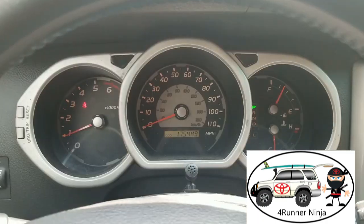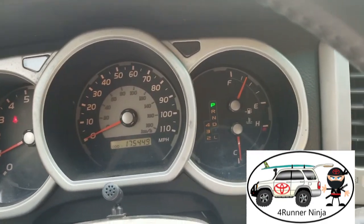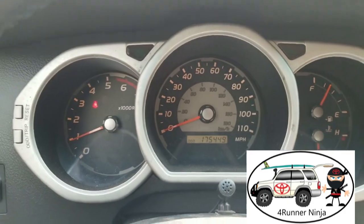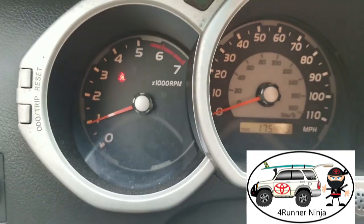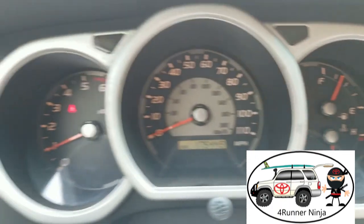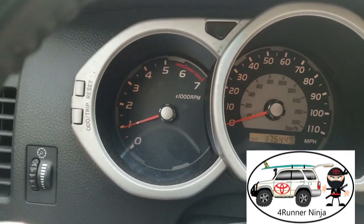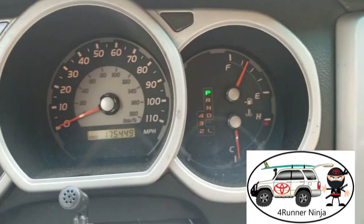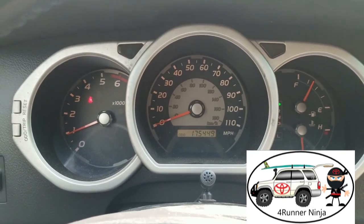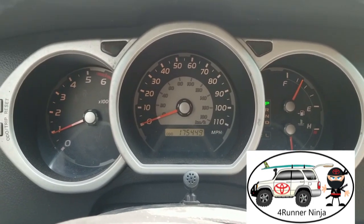Okay, so after we changed the downstream oxygen sensor on this 2005 Toyota 4Runner V6 two-wheel drive, and we cleared the alarm codes, they did not come back on. So we're gonna drive on it a couple of days and see if they come back on. Mention that we may get a P0430, which is for the other side, because they do recommend that when you change one oxygen sensor on one side, you change the other. But so far, so good.